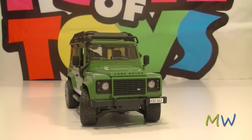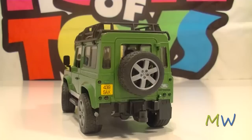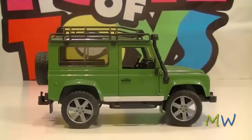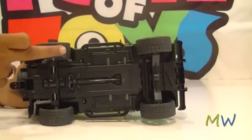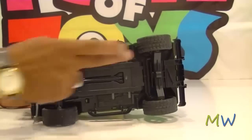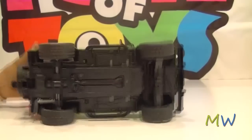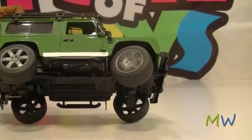The driver's cabin, made with transparent high quality polycarbonate, and the doors can be opened. Doors, tailgates and hood can also be opened. Hood support allows for realistic engine block viewing, spare wheel on tailgate, removable rear bench seat. Chassis has removable drawbar coupling and includes a front steerable and rear axle.